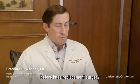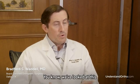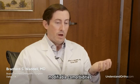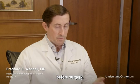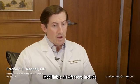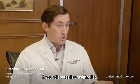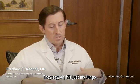So what can a patient do before knee replacement surgery to ensure they have a successful outcome? You know, we've looked at this from a number of different ways. There are preoperative modifiable comorbidities that we can change before surgery. And so modifiable risk factors are such as weight loss, getting yourself to a safe range. Modifiable risk factors include if your diabetes is uncontrolled, getting it more controlled. Smoking, stopping smoking. We know nicotine. Everyone looks at nicotine and they say, oh, it's just my lungs.